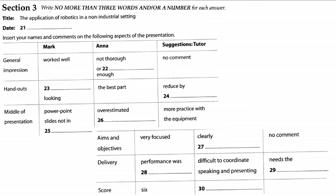What about the next item on the feedback form? The aims and objectives. I think they were very focused and we followed them through well, I think. We wanted to show how Europe was lagging behind other areas of the world. Yeah, I think they were clearly set out. Yes, agreed. No comment there.